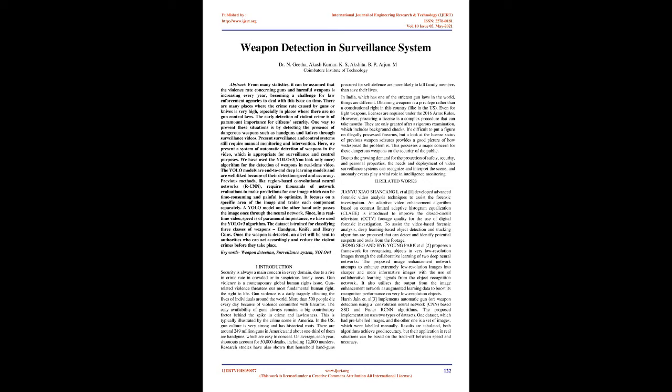The dataset is trained for classifying 3 classes of weapons: handgun, knife, and heavy guns. Once the weapon is detected, an alert will be sent to authorities who can act accordingly and reduce the violent crimes before they take place. Keywords: weapon detection, surveillance system, YOLO v3.